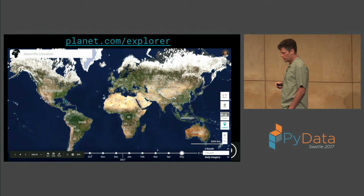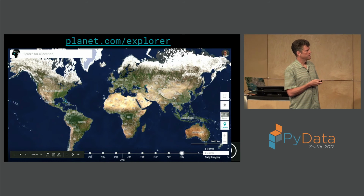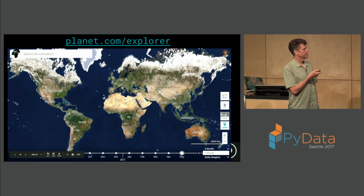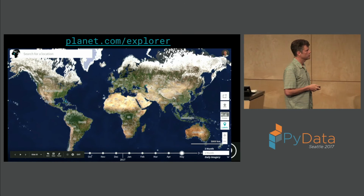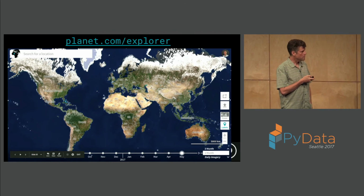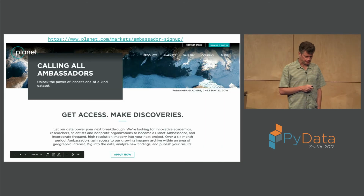There's also our Explorer web tool. This is available at low resolution without login. If you create an account, you can zoom in and look at the United States in full resolution. And you can have access to high resolution data, I believe, in California. So that's another place to look at.